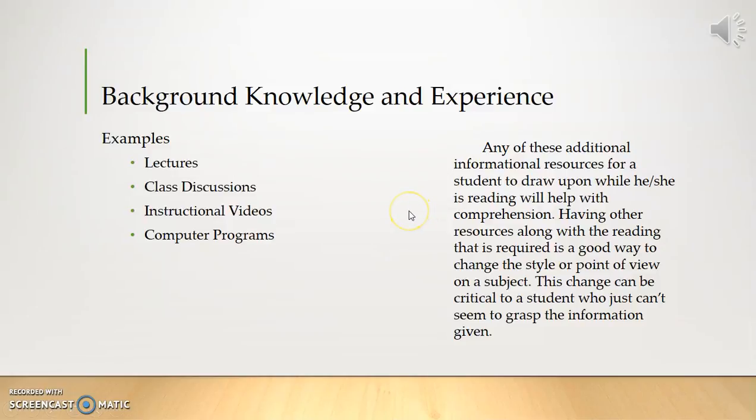This change can be critical to a student who just can't seem to grasp the information given. Lectures and class discussions give an advantage to more auditory learners, while instructional videos and computer programs work better for visual learners.